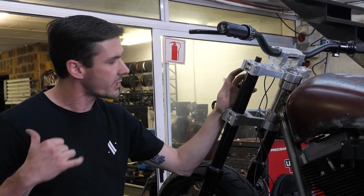We're going to redesign the triple clamps. I'm not 100% sold on these, so Dwayne's busy designing new ones.